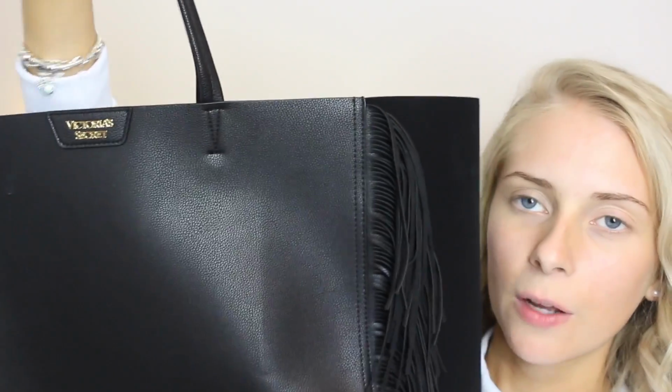The next thing I've been loving are a couple of bags. I have previously mentioned that I love things that are free. Both of these bags were free. The first is this one. Wow, can really see that. They are both from Victoria's Secret. This one has tassels down it. It's kind of suede-y here and leathery on the rest, and it's got these really long handles. It's just like a bucket bag, that's the only way I can describe it. Like there's no pockets or anything, it's literally just a bucket. And it says Victoria's Secret just here.